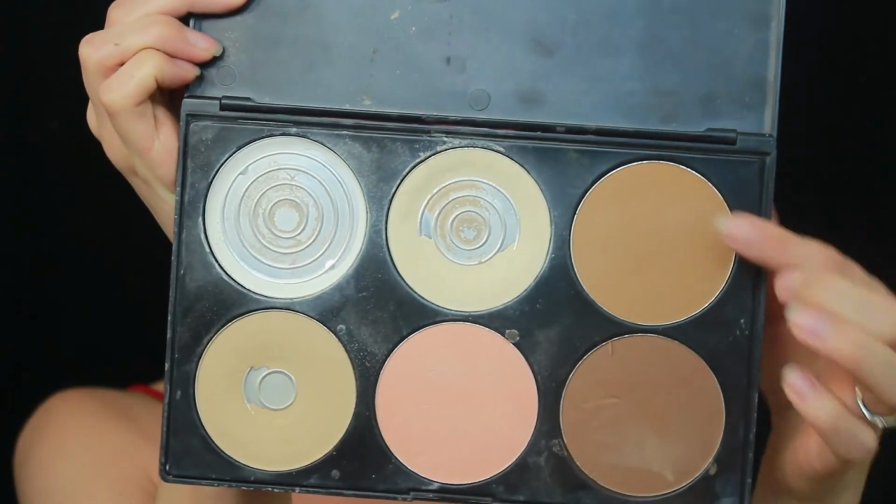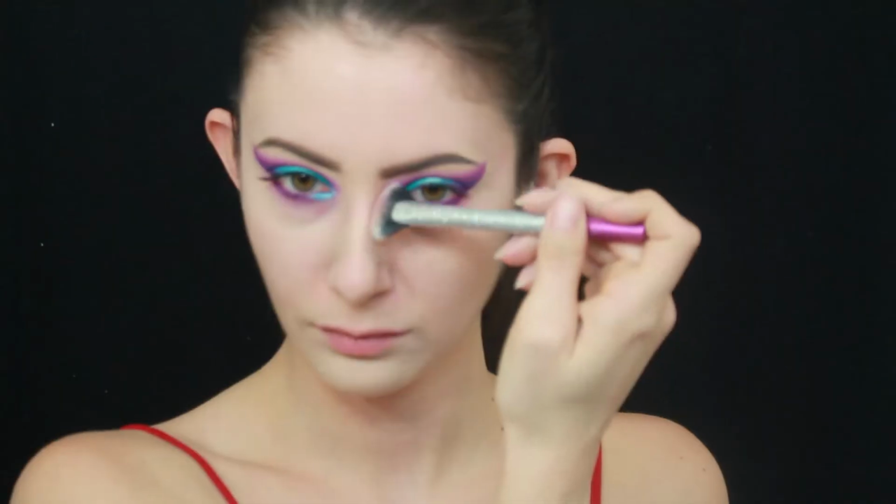For my contour, I'm using a little bit of light brown powder and putting it on my forehead, nose, and cheekbone areas.